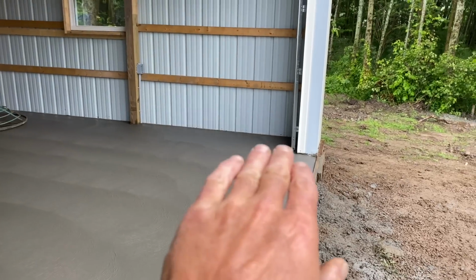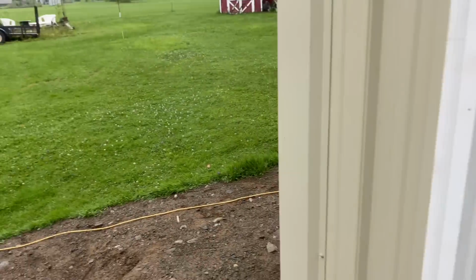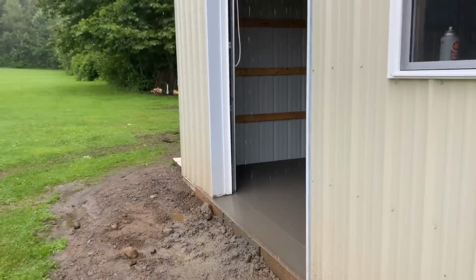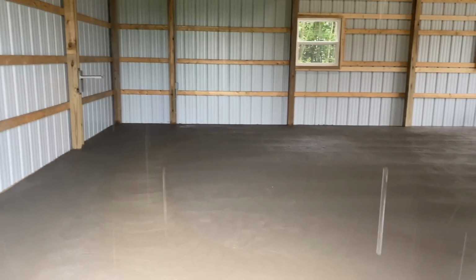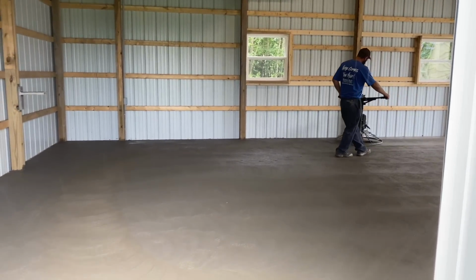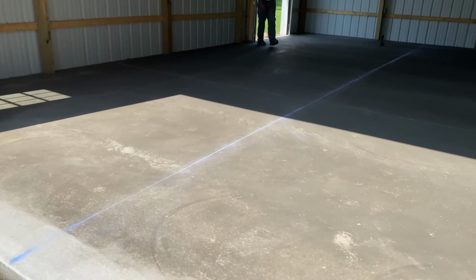Got the doorways all tapered. Show you what it looks like over here. We're not sure how smooth the customer is gonna want this either. That's tapered too. Looking pretty good. All right, guys, this is what she looks like. We're about to cut it.